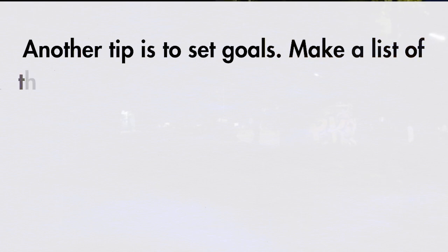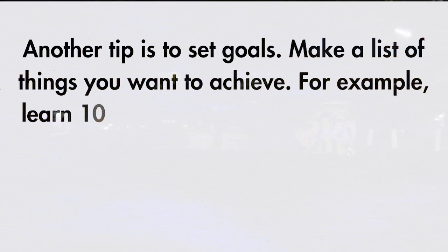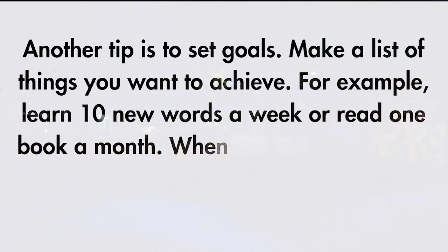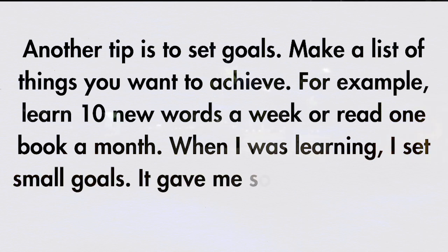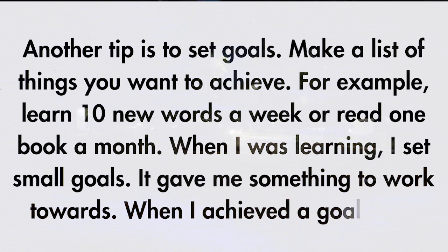Another tip is to set goals. Make a list of things you want to achieve. For example, learn 10 new words a week or read one book a month. When I was learning, I set small goals. It gave me something to work towards. When I achieved a goal, I felt proud.